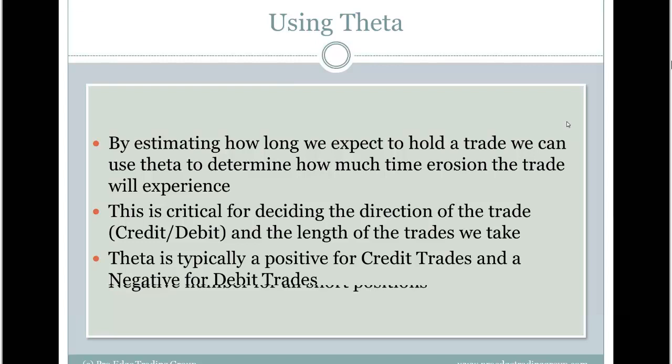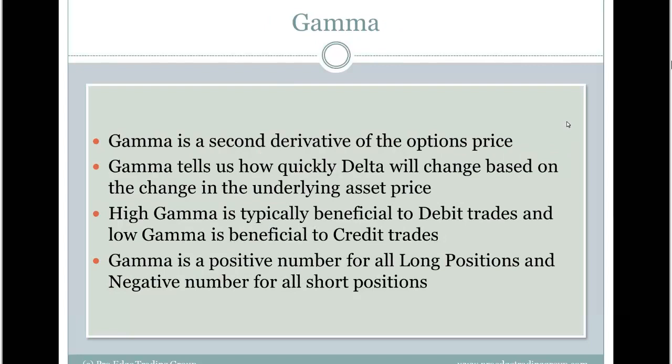Now, gamma I'm not going to go into very deep because it gets into some very, very confusing subjects. For day-to-day trading, it's probably not the most useful thing. But gamma is a second derivative of the options price. And gamma basically tells us how quickly delta will change based on the change in the underlying asset. So from $1 to $2 out of the money, how much is delta going to change? From $2 to $3 out of the money, how much is it going to change?